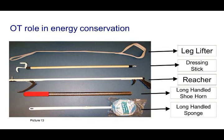So in the picture here, the first thing listed is a leg lifter. A leg lifter can help you put your foot into the big hole at the right of the picture, and you'd put your foot in there, and it can help assist you by pulling on the opposite end to put your leg up onto the bed, into a shower, or even into the car.